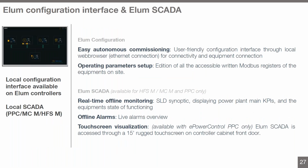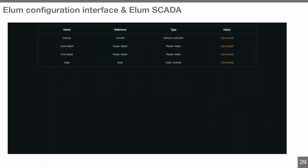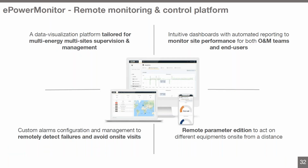Then we provide our own SCADA, and I will just pass really fast on these slides for you to see the configuration platform, where you can see the production of each source, the status, etc.